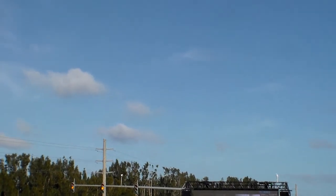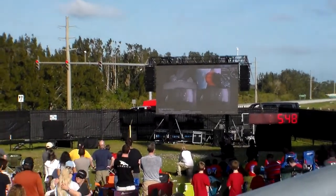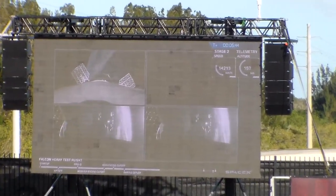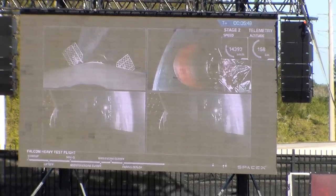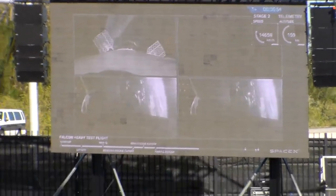Just absolutely incredible. On your screen at the moment, you've got a few things happening. On the upper right, you've got NVAC-D continuing its burn. On the upper left, you have the center core headed back towards the autonomous spaceport drone ship. And in the two bottom screens, you've got the side boosters headed back towards Cape Canaveral Air Force Station landing zones 1 and 2.